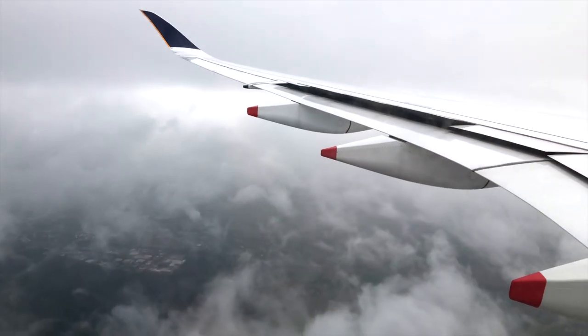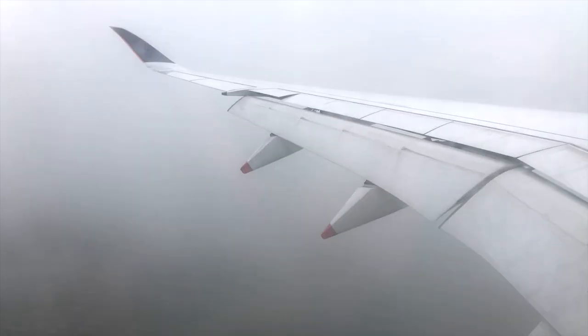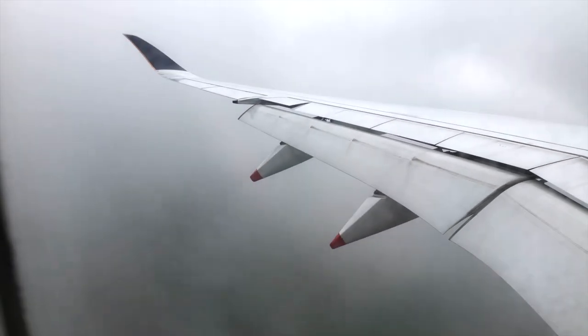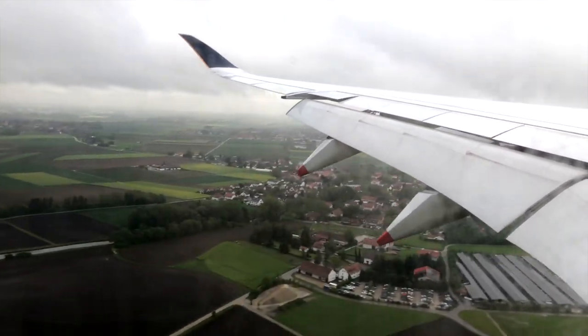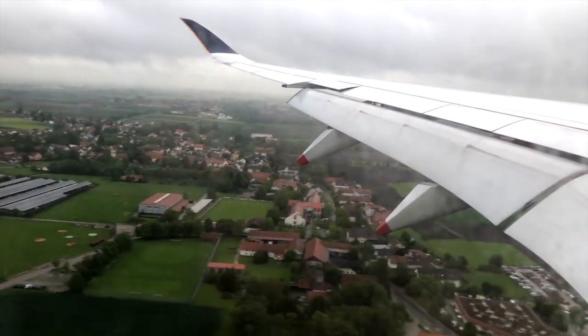All in all, I can only recommend to fly Singapore Airlines, even in their economy class. The service is excellent, the food is good, and the airplane offers a lot of space and legroom. If you book an extra legroom seat like I did, you come close to the premium economy feeling that other airlines offer.